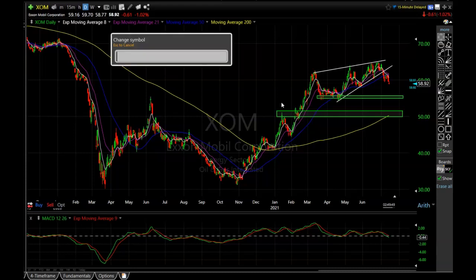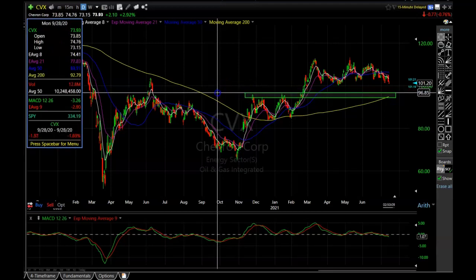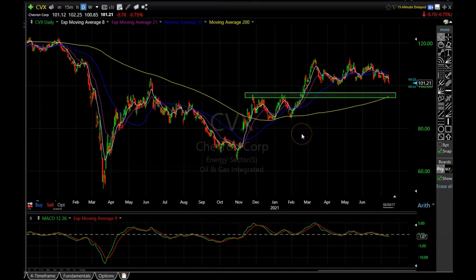Let's get into Chevron. Look at Chevron Corporation. We can see we got a nice rounded top formation starting to form. So this one definitely looks like it's going lower as well. Should get some lower prices. And this is a nice support area right here, also coinciding with the 200 period simple moving average. So wouldn't surprise me one bit if Chevron pulls back to about the $95 area, and wouldn't surprise me if they bounce from there. So that looks like that might be a decent area to pick up some Chevron if you are wanting to do so.